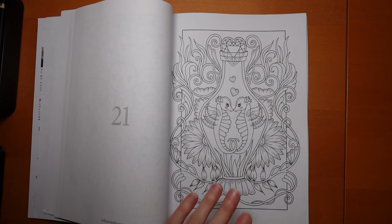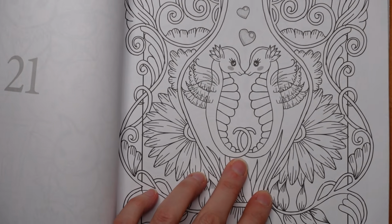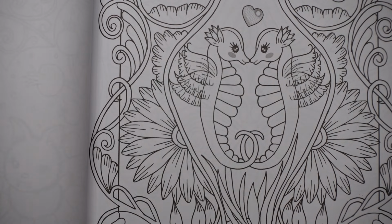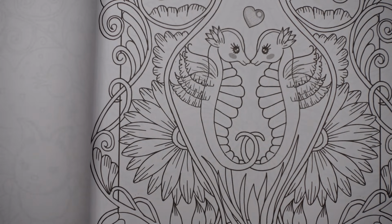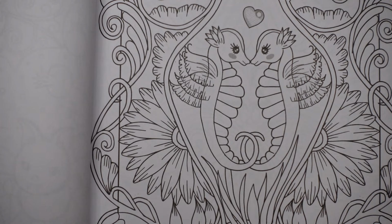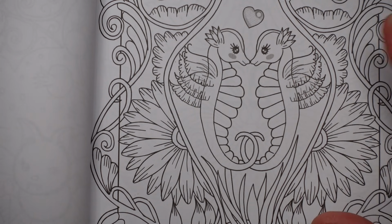So I'm actually going to start with our little critters in the middle. What I'm going to do is I'm not going to colour the whole page because it's a lot. So I'm going to do the bottle and its contents and not do the outside on video because it's flowers and things. I think it's a little bit easier.